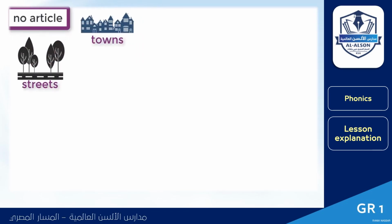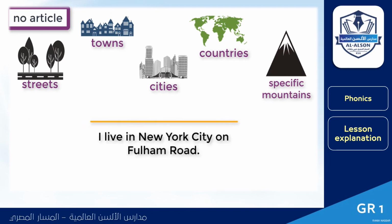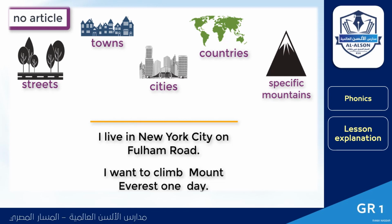Streets, towns, cities, countries, and specific mountains. I live in New York City on Fulham Road. The New York City? The Fulham Road? No. I want to climb Mount Everest one day, not the Mount Everest.